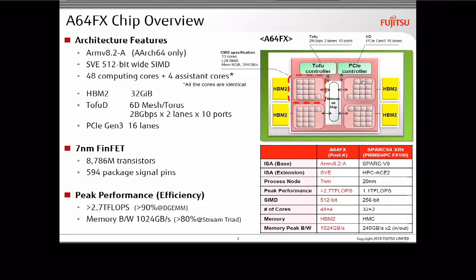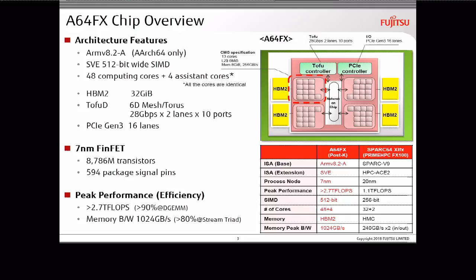There are 4 CMGs, with HBM2 inside. This is 12 and 1 assistant core and 4 core memory groups, and the Tofu interconnect and PCI Express. Also, this CPU is made in 7 nanometer FinFET technology. It's around 9 billion transistors and 600 pins. The peak performance is 2.7 teraflops, with over 90% DGEMM performance. Also, it provides a memory bandwidth of 1 terabyte per second, and 80% of stream triad performance.